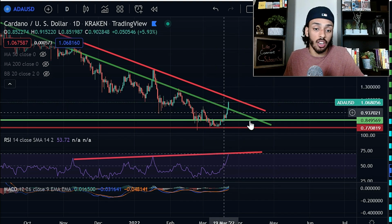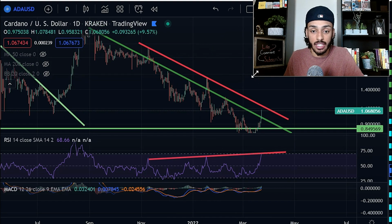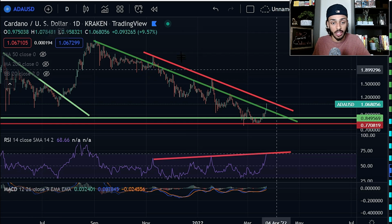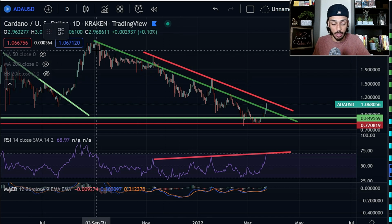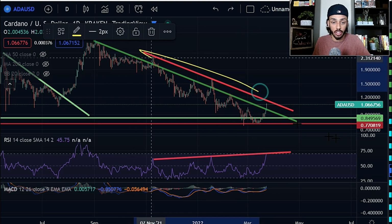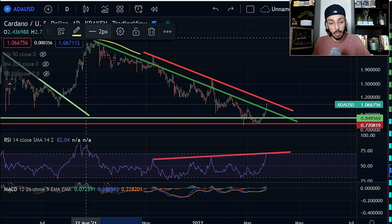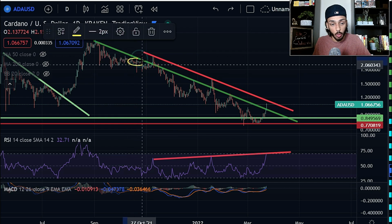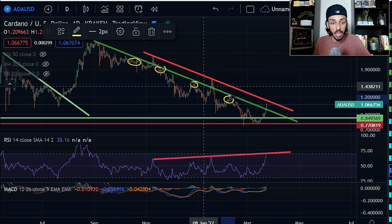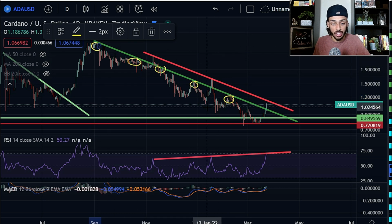So looking at ADA Cardano, of course, one thing that we have seen is that there have been two key levels of resistance that we've been interacting with over the last couple months, realistically since September. That is going to be main trend line number one and the breakout trend line. Now, main trend line number one is the general area in which we have respected resistance. As you can see, we've run into it multiple times on multiple occasions and have been rejected by it.